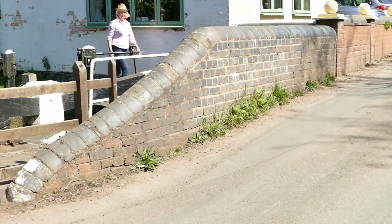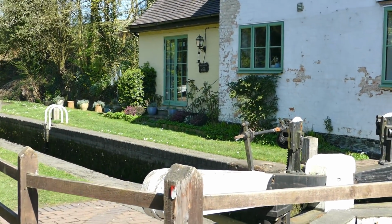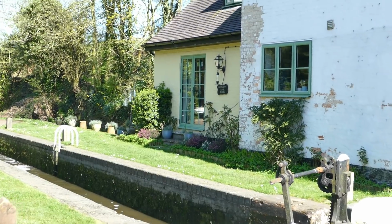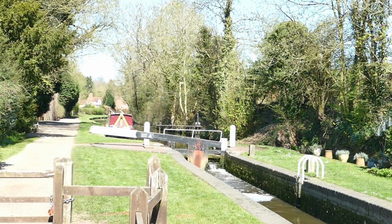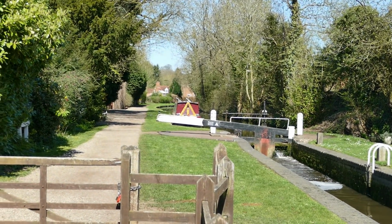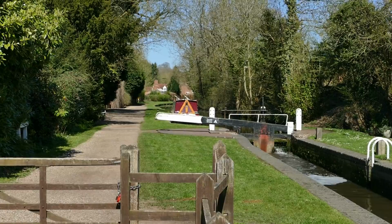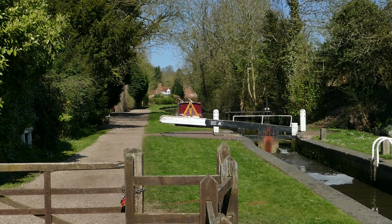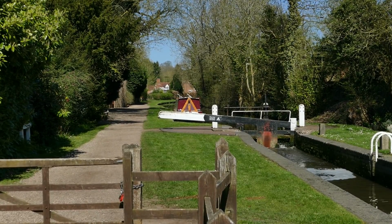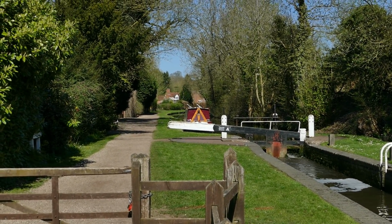So we've moved on from Kinver, on our way to Stourport on Severn. And another gorgeous day and another gorgeous setting. And you'll notice there's a lack of a cratch cover on the front of the boat. Scott from Kinver Canopies wasn't happy with the fit, so he's taken it back and is going to bring it back tomorrow. Hopefully all will be well. So, good on you, Scott.